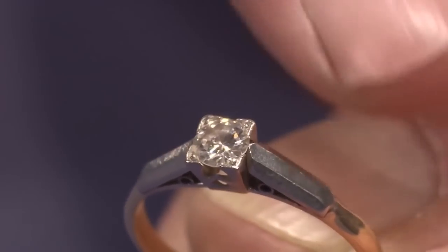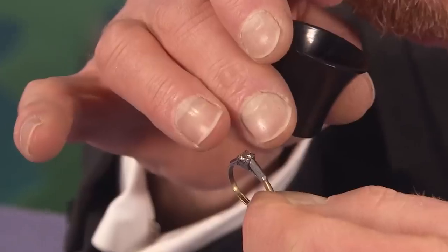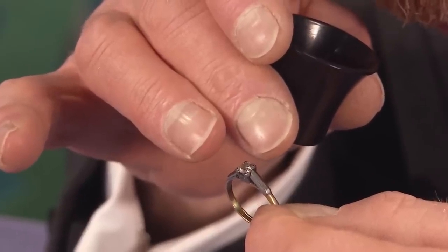Obviously a diamond in it. You can actually see straight away, can't you, how it sparkles. It looks to be 18 carat. Uh-huh. 18 carat and platinum. So it's marked, which is quite interesting. Puts it between the wars. So would that tie in with her?